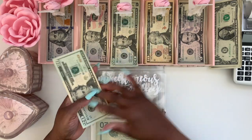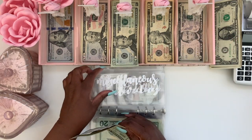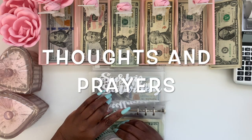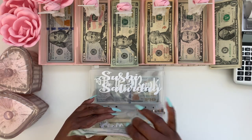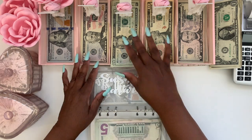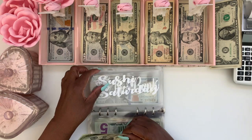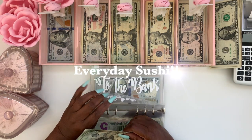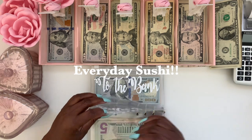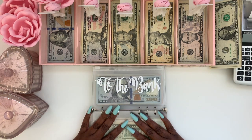Miscellaneous gets a 25. And miscellaneous this time, we are not using miscellaneous for Sushi Saturday. I just can't do it. But what I also did was try to be realistic with myself, and I budgeted $40 for sushi. Sushi Tuesday, Wednesday. Lord, see that? That's telling you right now, Saturday. I've been used to doing it every day. All right, and then that's my bet back to the bank.